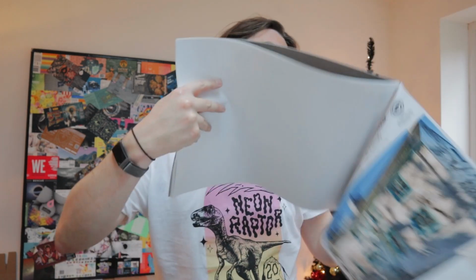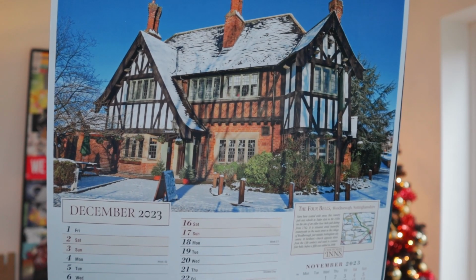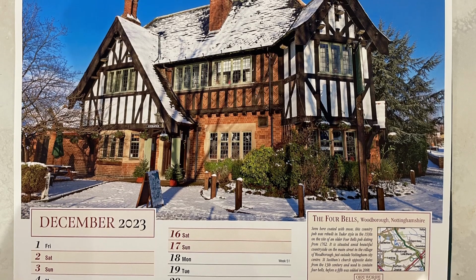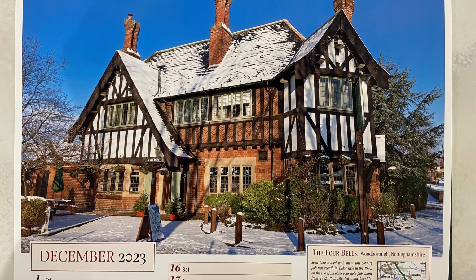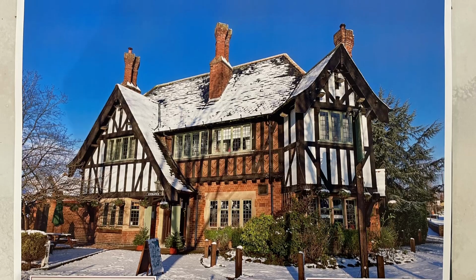And that leads us up to December, which is the Four Bells in Woodborough, Nottinghamshire. So look at that, in the snow as well. I doubt we will see it like that. This country pub was rebuilt in Tudor style in the 1930s on the site of an older Four Bells pub dating from 1762. It's situated amid beautiful countryside on the main street in the village of Woodborough, just outside Nottingham city centre. St Swithin's Church opposite dates from the 13th century and used to contain 4 bells before a 5th was added in 2008. Interesting.